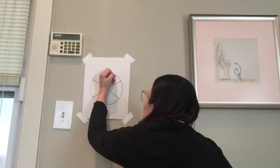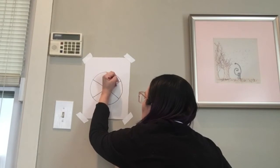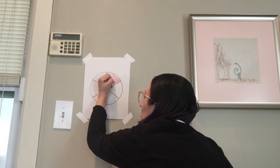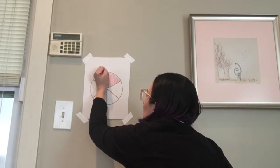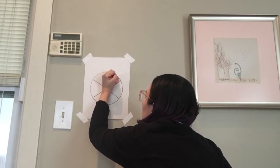And do your best to stay in the lines and fill the whole thing in so you don't have any white spaces. If you don't have crayons, you can use colored pencils, you can use markers, you could even use paint for this.